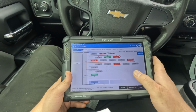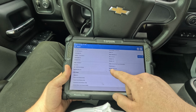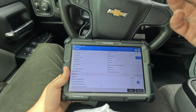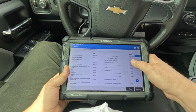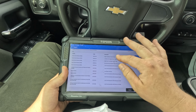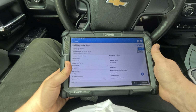Okay, let me just save a report. All right. So here's the report. We have 83,469 miles according to the miles from the computer. I don't know because the cluster doesn't work now. We just got a bunch of lost communication with cluster. So I'm going to go after the cluster first. I'm not going to worry about the HVAC yet. It might be separate. It's probably not since they both happen together, but we're just going to chase the cluster first.